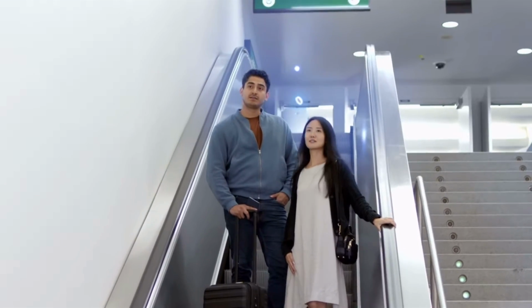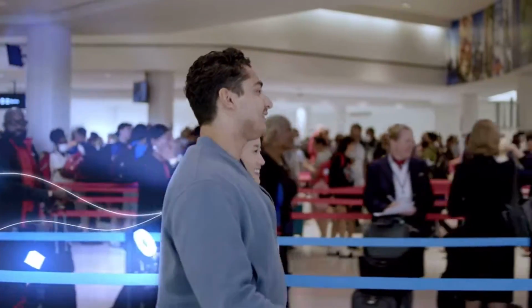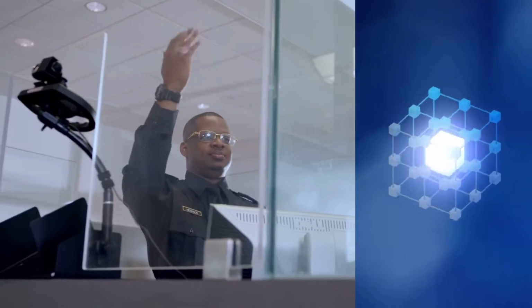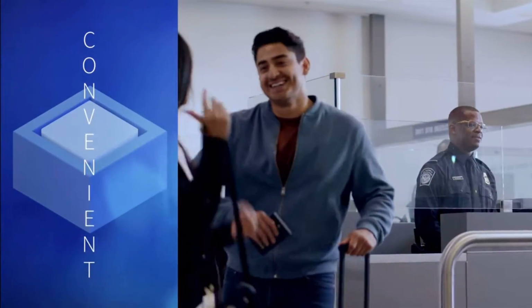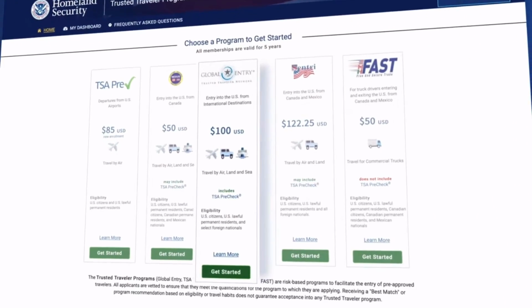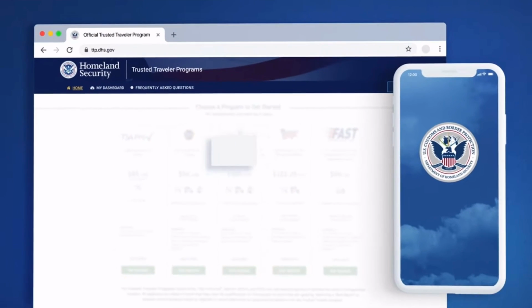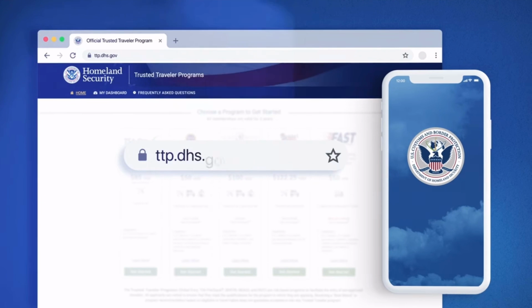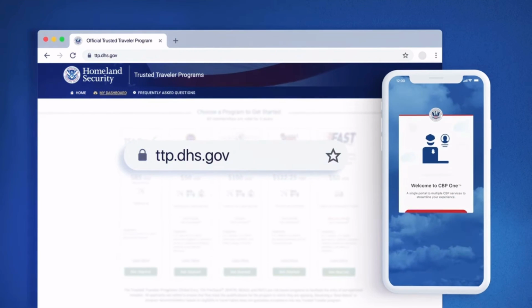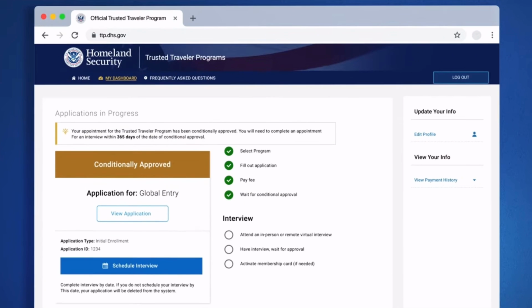Did you know you can do your Global Entry interview next time you return from an international trip? It's fast, simple, and convenient, and you don't even have to make an appointment. All you do is follow a few simple steps. Apply for Global Entry today. Check whether you're conditionally approved or renew your membership at ttp.dhs.gov or on the CBP One app. Most applicants will be conditionally approved within a few weeks.